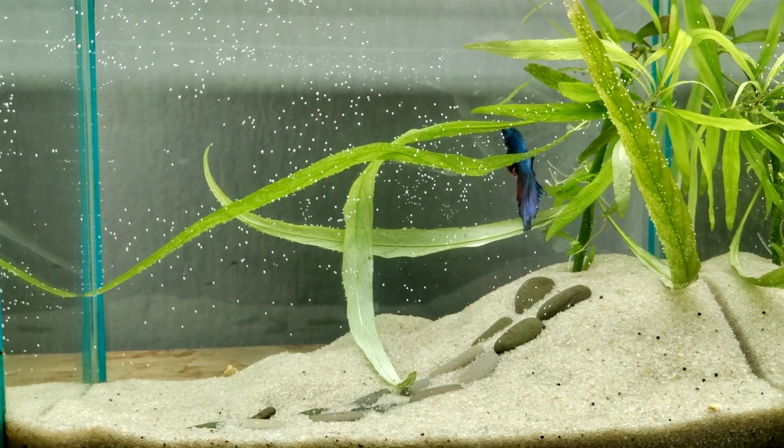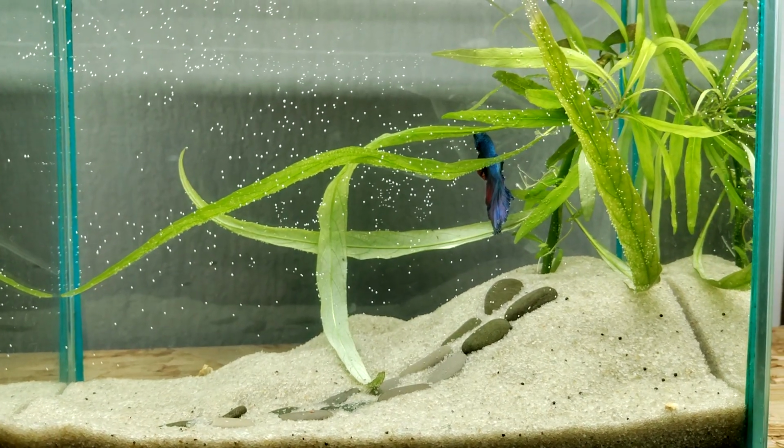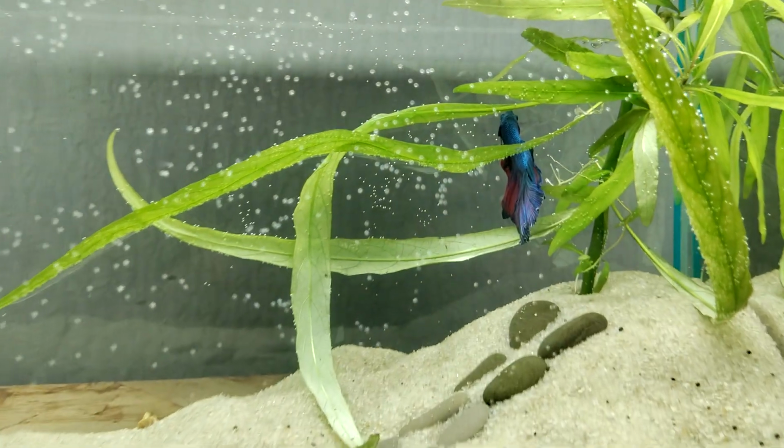5. Velvet. This is a parasitic infection that causes the fish's skin to appear velvety or dusty. It can be caused by poor water quality or stress.